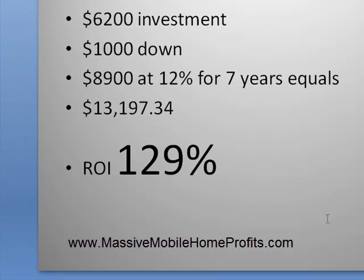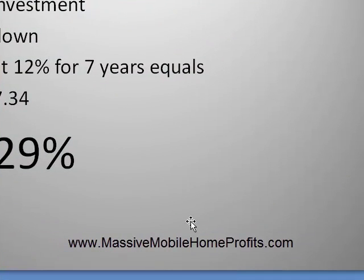So on this one, the $6,200 investment, we got 1,000 down, the 8,900 at 12% for 7 years. So our total back, if they stay in the home for the 7 years and just make us the regular payments, would be 13,197 and 34 cents, which is a return on investment of 129 divided by 7. Now on this one, if you remember correctly, on the first one, our return on investment was about 10% per year. This one is nearly 20% per year. So if you average them out, it's a nice return averaged together.